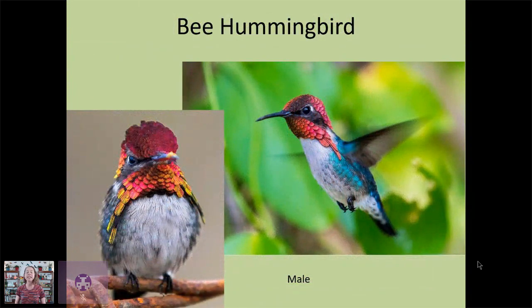And here's the little bee hummingbird. And this one is so cute. This one's only found on the island and nation of Cuba. And it's the world's smallest bird. In fact, I think it's just about the world's smallest vertebrate. It's only about 2 inches long and weighs, I think, less than a penny. Whereas one of the world's largest hummingbird weighs up to 20 pennies, and it lives in South America.